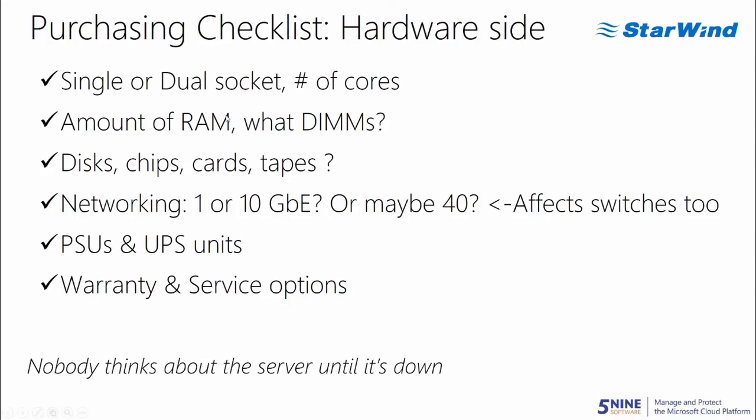Then amount of RAM and what type of DIMMs do you use? Obviously, the right amount of RAM, the one you've been told by your performance or capacity analyzing tools, but there are small tricks which may be obvious, but I was really surprised when 3 people in a row told me, wow, I didn't think about putting in 32 gigabyte DIMMs because I could expand more later. So just a small trick. I will be really glad if everyone knows those small tricks, but just putting it out there.